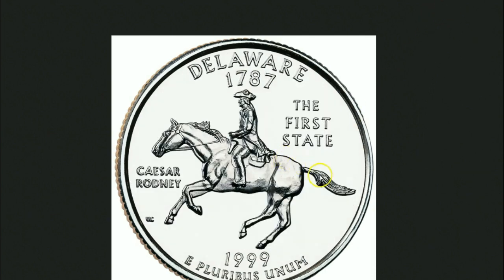And then you have the very first state quarter, which was a Delaware. This is probably one of the better designs chosen because of its simplicity and its rendering and composition on the piece. But again, this is just an example of some. There were some really bad designs, and there's some really good designs for the state quarters, and it can be somewhat understandable considering that it stemmed from competitions from the general public and the like for these pieces.